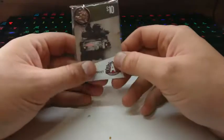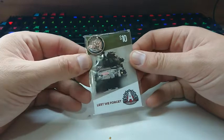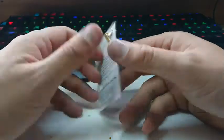Alright, another arrival. Well, it arrived in my hand when I went out and got it, but another Anzac pin. These are all ones I don't have in my collection, which I'll give you a quick look at.